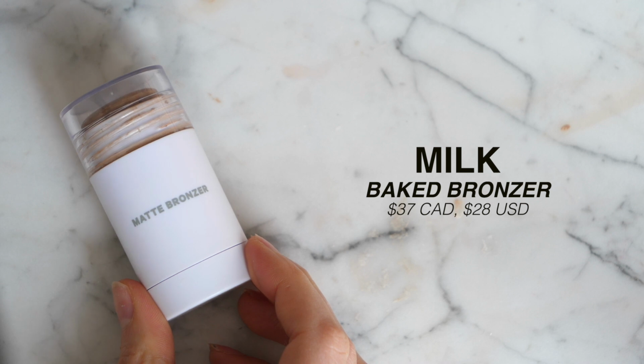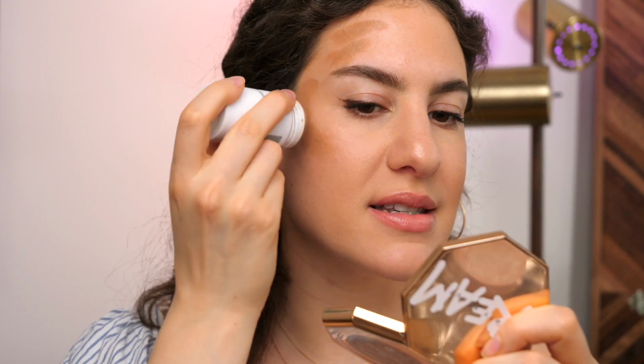So on the other side, we're gonna be trying out the Milk Makeup Baked Bronzer. This was actually my second cream product love. I discovered this soon after I discovered the Nude Sticks Bondi Bay, and I absolutely adored this. I feel like this is a hybrid between the Huda Beauty cream bronzer and the Nude Sticks Bondi Bay. Similar to the Huda Beauty cream bronzer, this is more of a matte, fuller coverage cream bronzer situation. It's not as sheer or translucent as some of the other ones that I showed you guys.